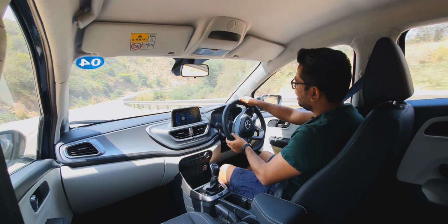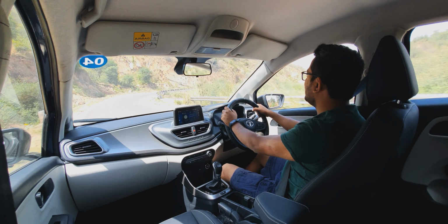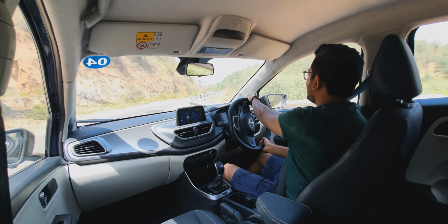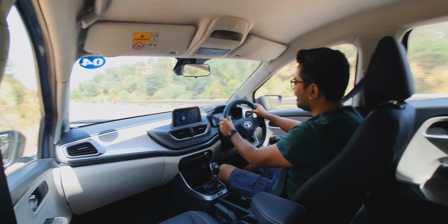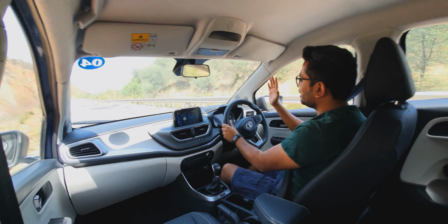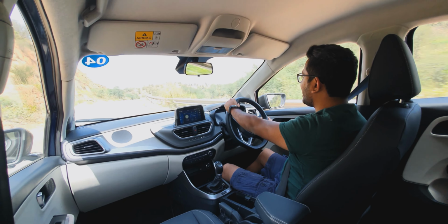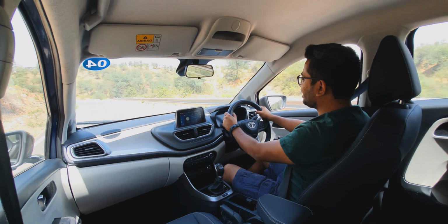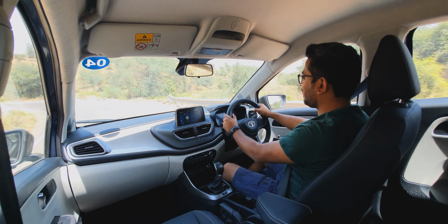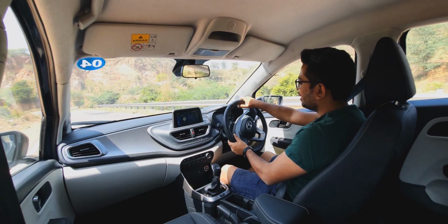and I'm trying to push through this section of the road and it holds the rev quite high, but my problem is the shift time between 2 gears at higher RPMs. There's quite a bit of lag. It doesn't feel like a dual clutch automatic gearbox. It feels more like, and I'm disappointed to say this, an old school torque converter.